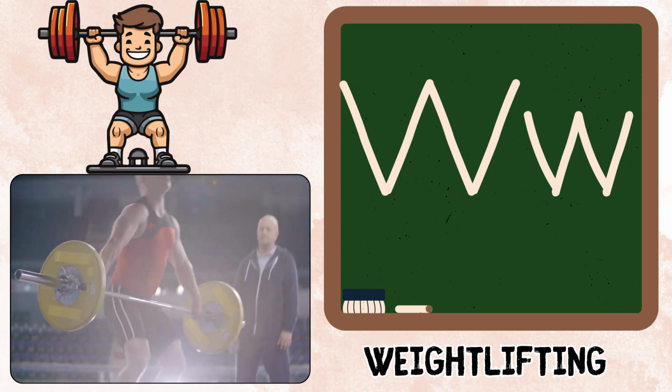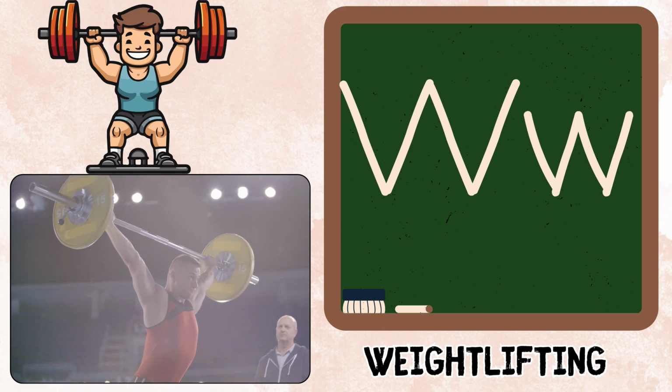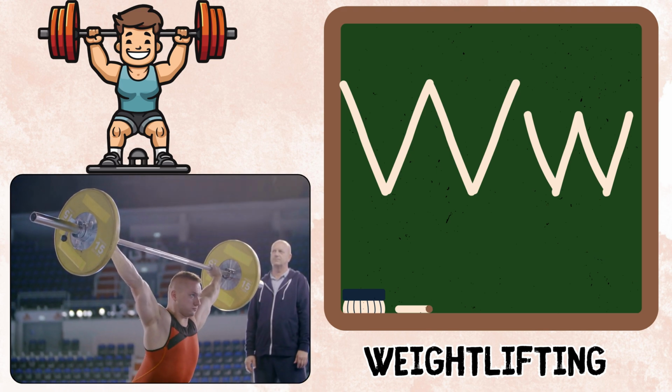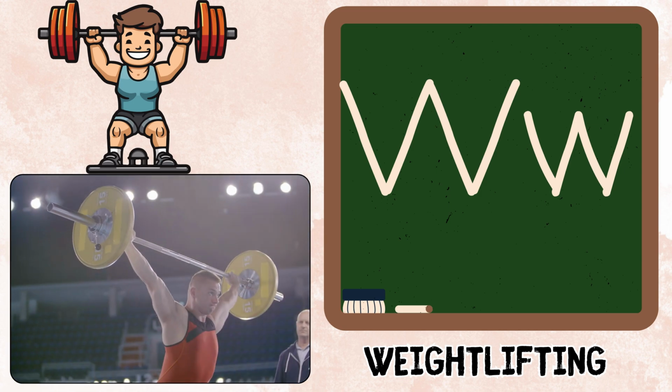W for weightlifting. It is a sport that involves lifting heavy objects. It is one of the major sport events in the Olympic Games. Executing the lifts with improper technique can lead to injuries, so proper training is required.